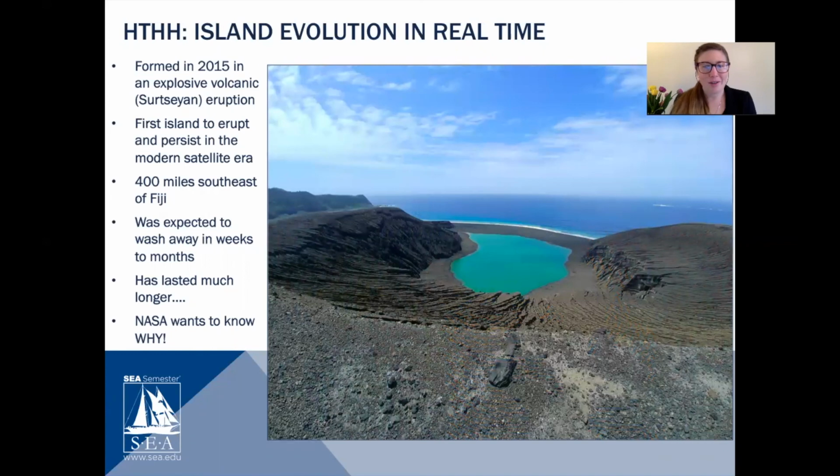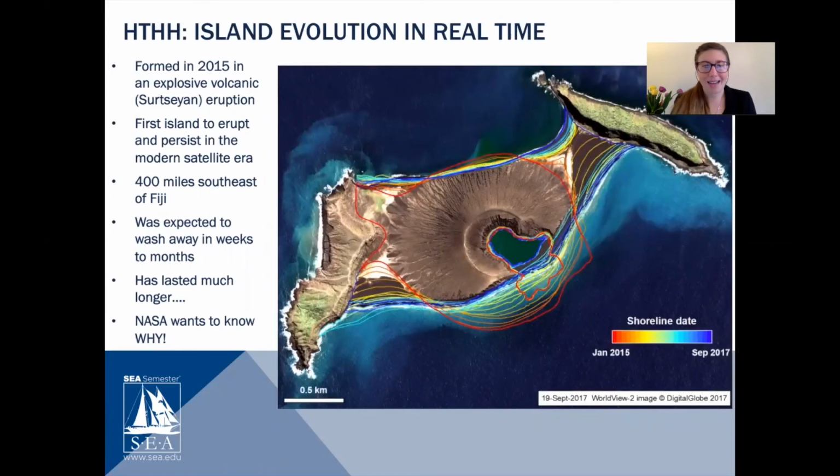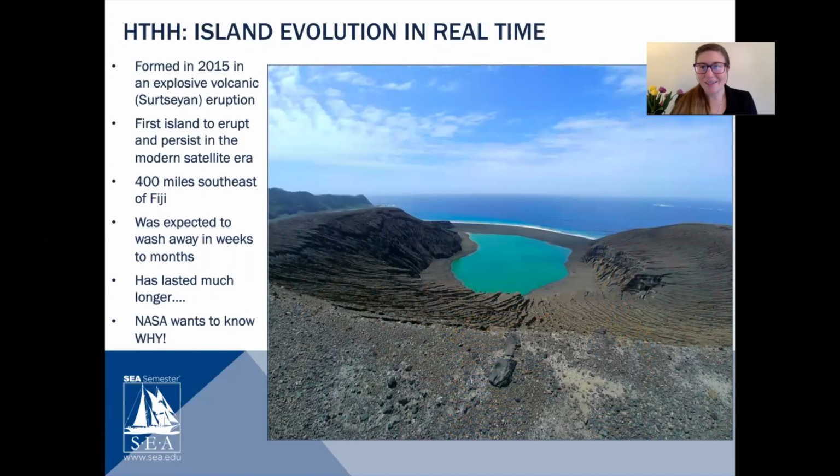Here's a picture of the island from the top of the crater rim. So we're moving from a satellite perspective to stepping foot on the island and up to the crater rim.